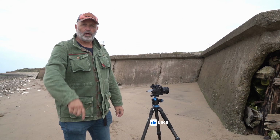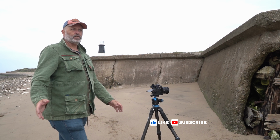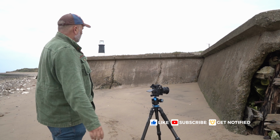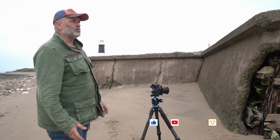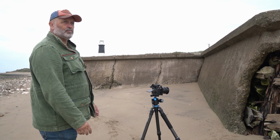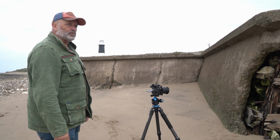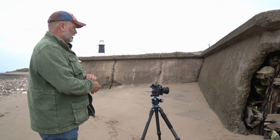Just moved on a little way from where that lighthouse is, and I didn't realize, but these are barracks from way back when, and I'm assuming this is where they used to tie the boats up maybe, because the barracks are just over behind you, I believe. So I might do a little bit of research on that when I get back.